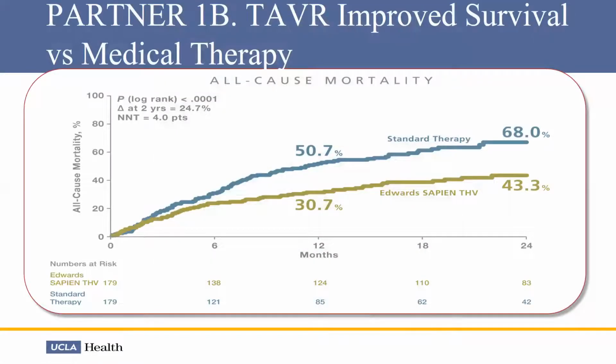Well, what about data? This is now old news, but this is how the valves got in the market. I think the way that TAVR got rolled out in this country, and in the world actually, was very, very nicely done, because it was all based on literature and data. Initially, they took this PARTNER trial. There are 1A and 1B portions of it.